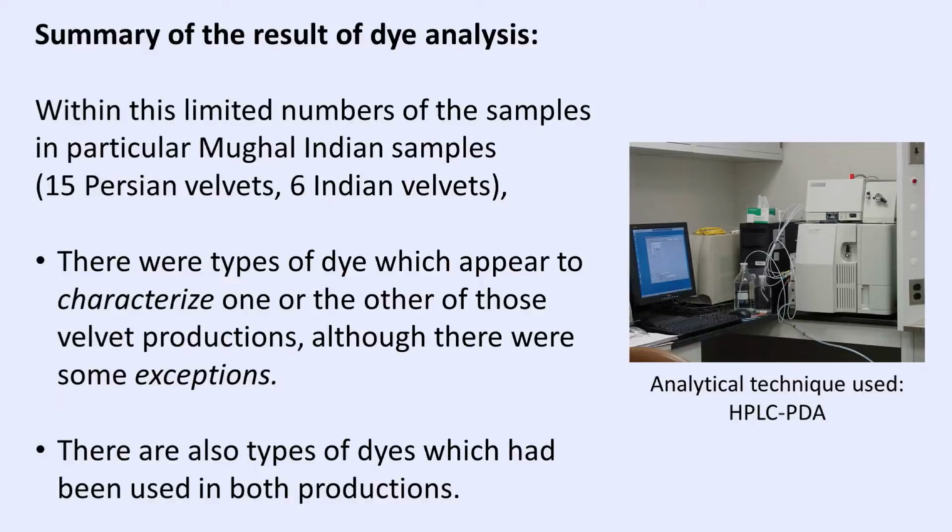So the summary of the dye analysis result was, although the number of samples was limited, and particularly the samples for Mughal velvet, there were types of dye which appear to characterize one or the other of those velvet productions, although there were some exceptions. And there were also types of dyes which have been used in both productions.